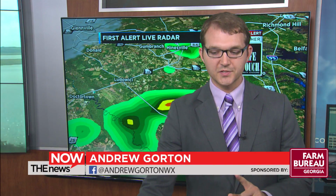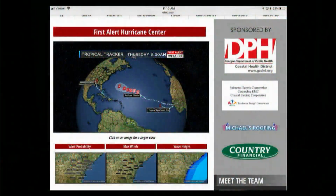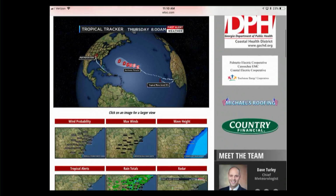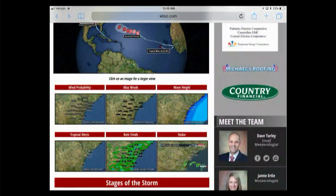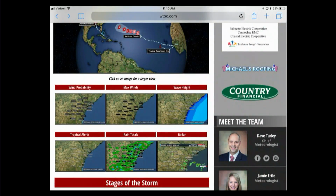And I do want to leave on this note, though, because this is a tool that we have on our website, and I don't know if everybody knows about this yet. This is our First Alert Hurricane Center. You can go on here and see what's happening out in the Atlantic. You can click on these, and if a storm was to get a little bit closer to us, you could see what the chance was for tropical storm force winds. You can also check out the latest radar, and of course we have the interactive radar as well. Rainfall totals, from the past 24 or the next 24 hours.